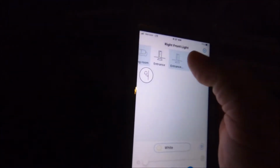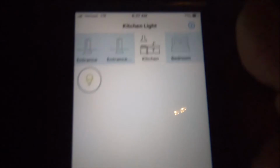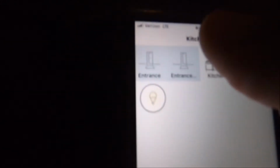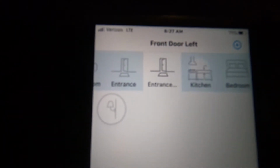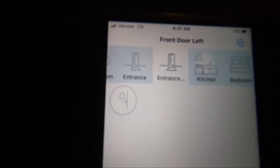Now, as of now, the kitchen light is on in my house. See, kitchen light is on. Another way you can tell is, it's kind of hard to see, but that little light right there has a slight yellow tilt to it. Also, if you move that over, I don't know if you can see on camera, there's a slightly white circle. That's another indication that the light is on in the kitchen.